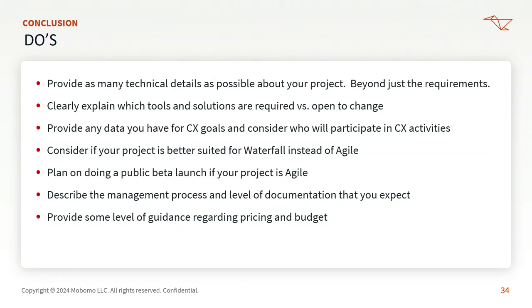Strongly consider doing a public beta launch if your project is agile. We've seen that work really well for some of our projects, where you keep the legacy site out there, but you create a beta.whatever.gov. If you make it publicly available, it can really mitigate a lot of risk, and it makes the cutover launch activities a lot less stressful.